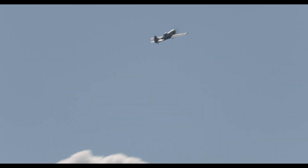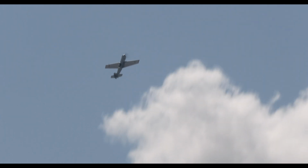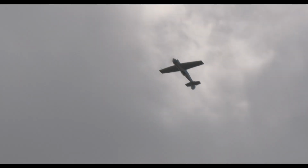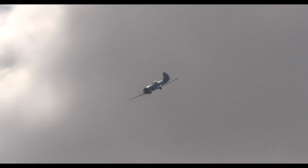First into the air, we have this French-registered Yak 50 flown by the Dutch pilot Peter Kuipers, who is better known for being the chief pilot of B-17 Flying Fortress Sally B, which is also based here at Duxford.